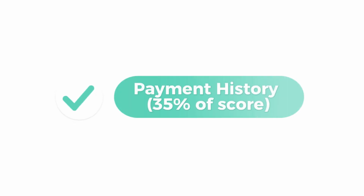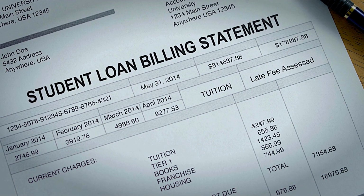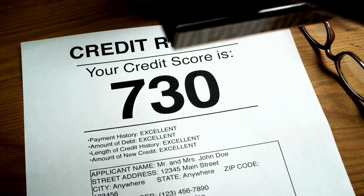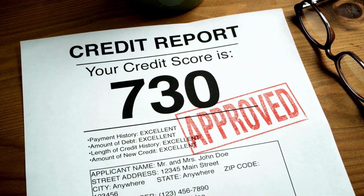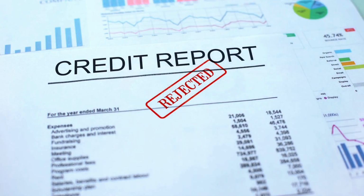2. Payment history, 35% of score. Payment history represents your long-term track record of making on-time loan payments. Your student loan is marked as closed when paid off or forgiven and no longer contributes to your ongoing payment history. If you have a good payment record, your score will not be affected much. If you have a bad payment record, your score will decrease.